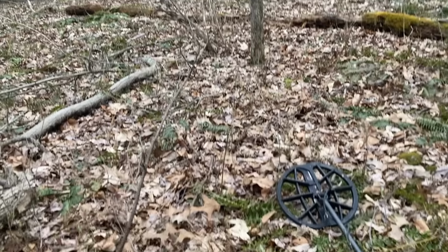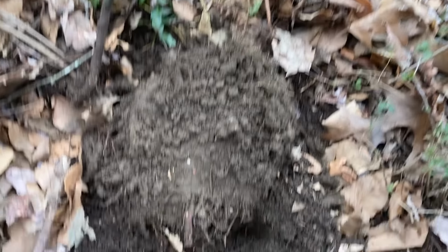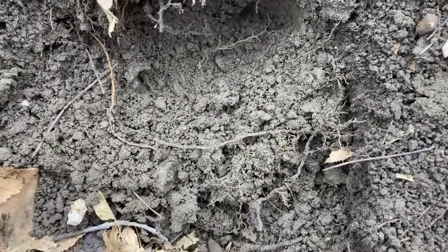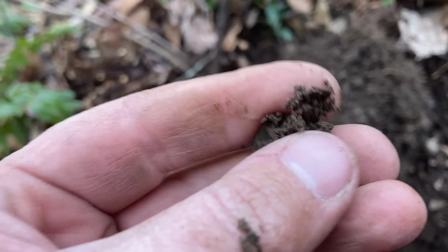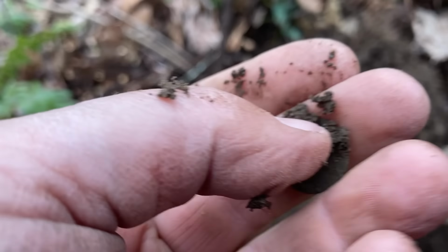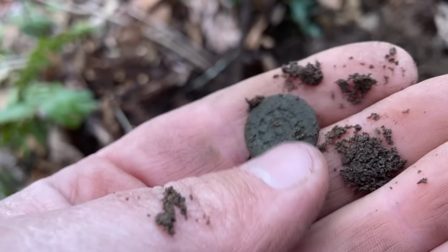Okay, back to the cellar that we started at today. Matt's been pulling out some targets, so I came over here. Got like a mid-20s signal. And wouldn't you know it, more of the same that I've been digging all day. Little button. It's actually surprisingly one of the larger ones I've dug today.